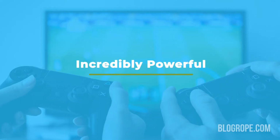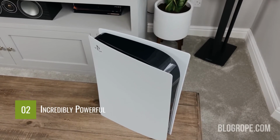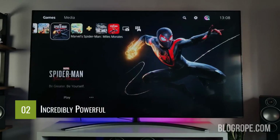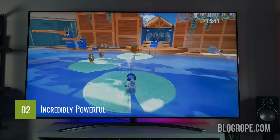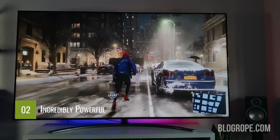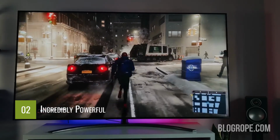Number 2. Incredibly powerful. The PlayStation 5 is over 5.5 times as powerful as the launch model PlayStation 4, and almost 2.5 times more powerful than the PlayStation 4 Pro according to Sony, as it allows the console to deliver content at resolutions as high as 8K and frame rates up to 120 frames per second with cutting-edge graphics features like hardware-accelerated real-time ray tracing.